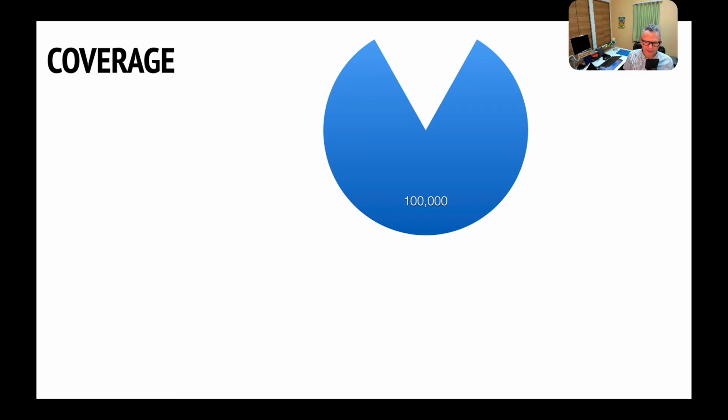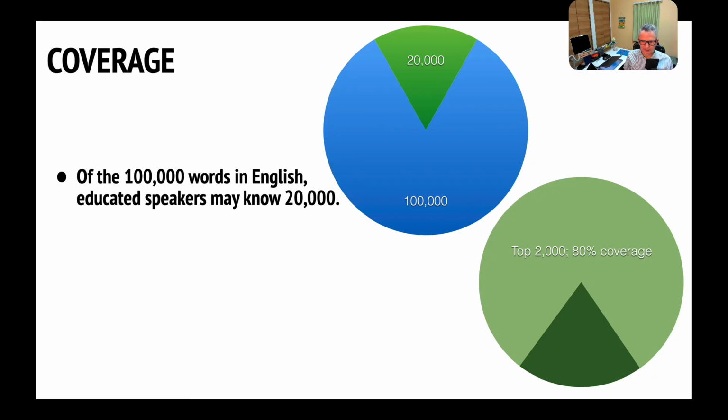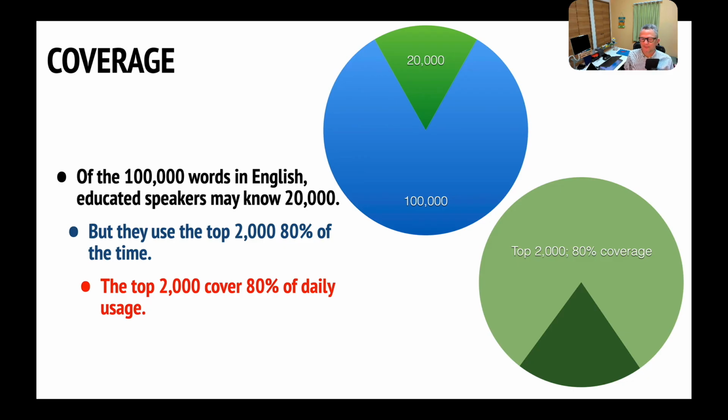coverage. So here's 100,000 words in the English language, and yet the advanced or educated native speaker knows 20,000 of them, and that's plenty enough. Another interesting point is that it's the 80-20 rule, right? The top 2,000 words actually give you 80% coverage. So if you know the top 2,000 words, then your vocabulary power will cover 80% of what people actually use. So of the 100,000 words in English, educated speakers know 20,000, but they use the top 2,000 80% of the time. So the top 2,000 cover 80% of daily usage. Let that sink in. Top 2,000 are important.